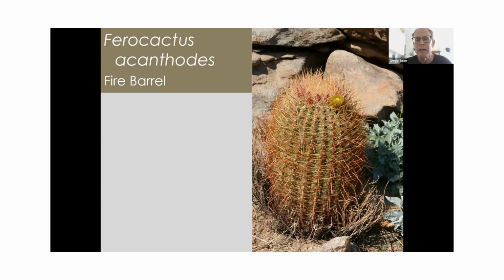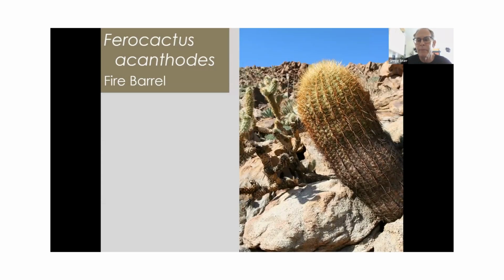They have these beautiful yellow flowers, and they do the ring of flowers at the top of the plant. Really attractive spines. And here you can see both colors of spines. There are a lot of yellow and a lot of red mixed in. They do get to be fairly good sized plants.